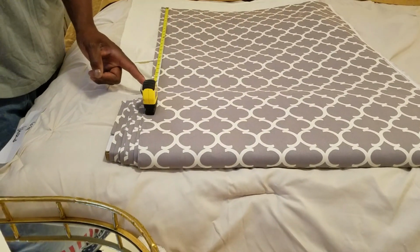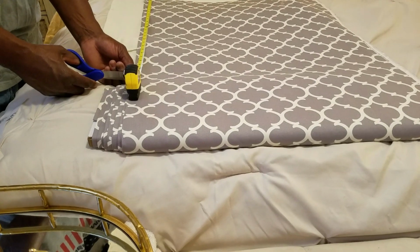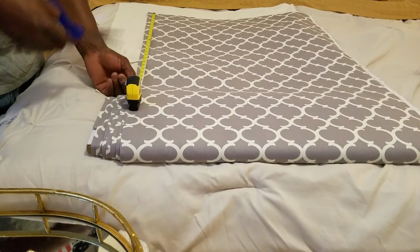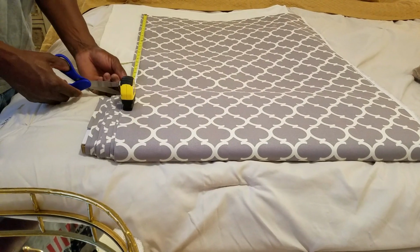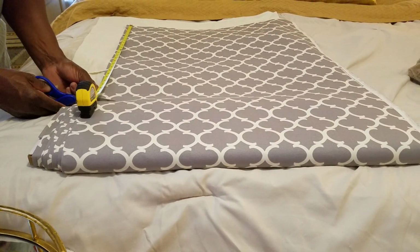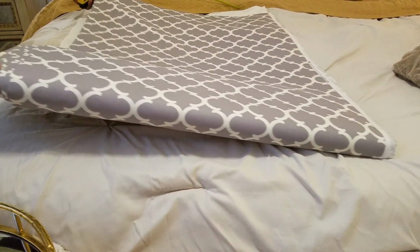So I also had a Euro sham pillowcase already that I use for my bed, and you can use that as a template. You can just put it over your fabric and trace around it and cut it that way. And I knew the size of my fabric. I knew I wanted 26 by 26. I wanted very large pillows to go on the den. I have sort of a large couch, and I wanted it to make a statement.